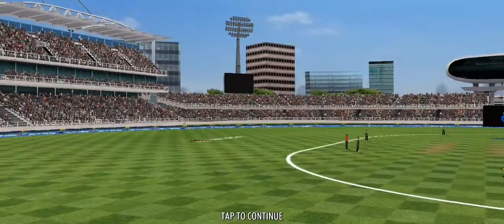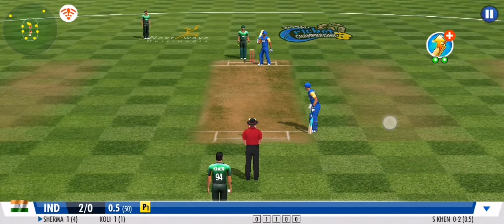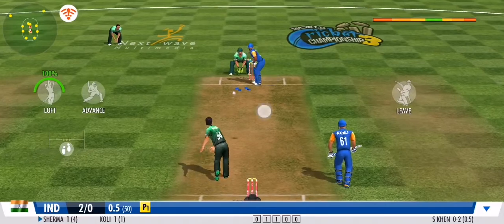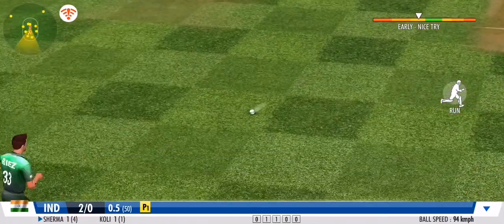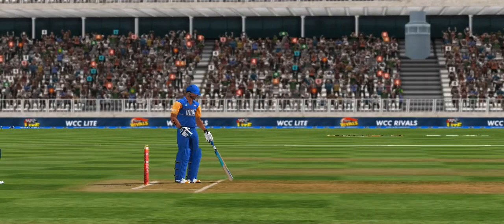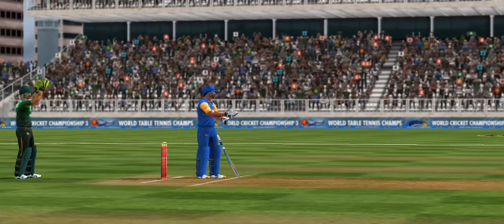Spotted so quickly by the fielder. What a great effort. The pressure seems to be building here for the batting team. Straight as an arrow. A resounding shot. Good drive. That finds him in. Medium pacer has been called into the attack now.